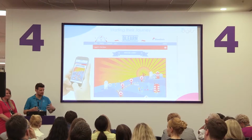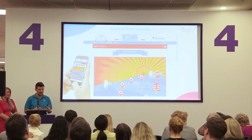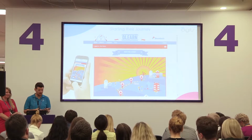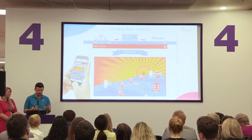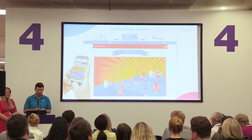Again, it's not sitting behind a firewall. There's no specific technology that they need to get onto this learning. This is multi-device, so it's delivered across Android and iOS and across all different browsers. So effectively, individuals are able to get started even before they've started at the company.